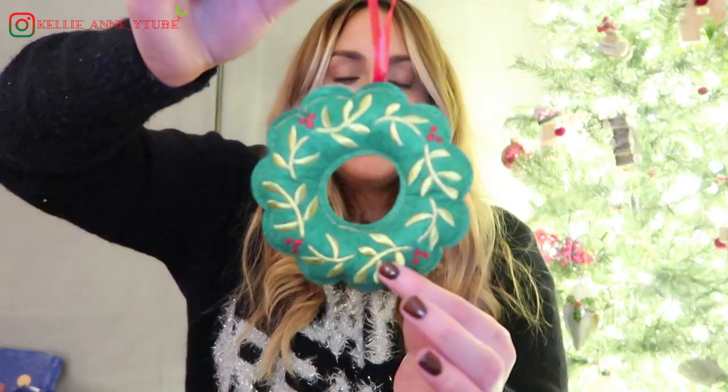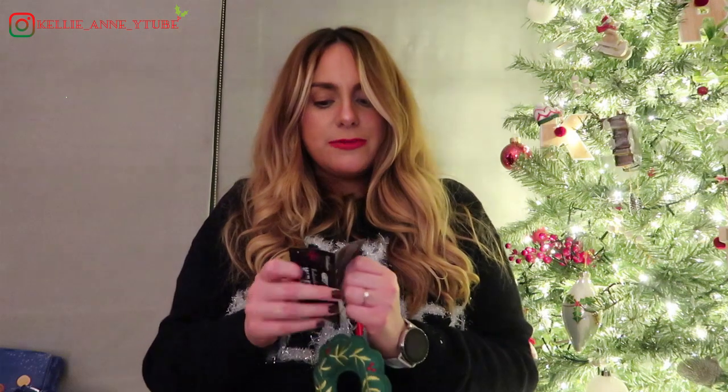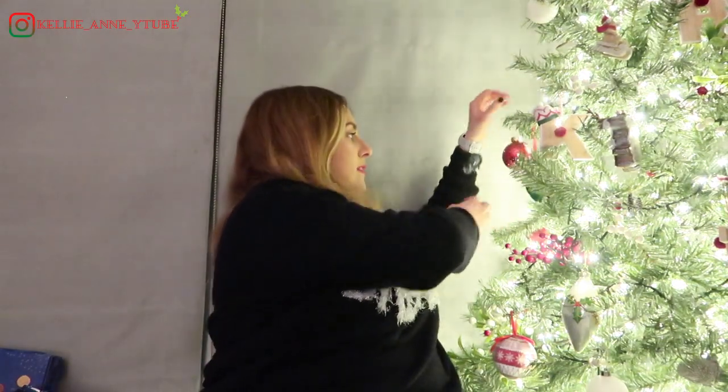So the next thing is actually something for this Christmas tree, and this is just a gorgeous little felt wreath that looks like this. So this was £1.50 on the Cherries app, and I'm actually going to put it on the Christmas tree now. This Christmas tree is like a Nordic theme, and that's kind of what I was going for. So there you go, perfect. Looks like I've made it myself.